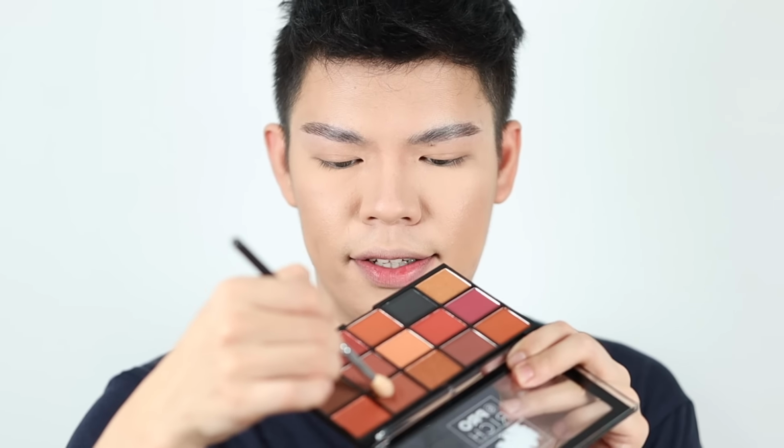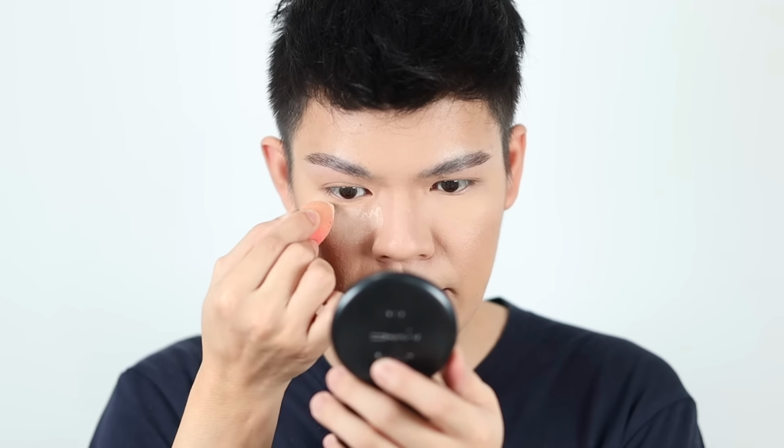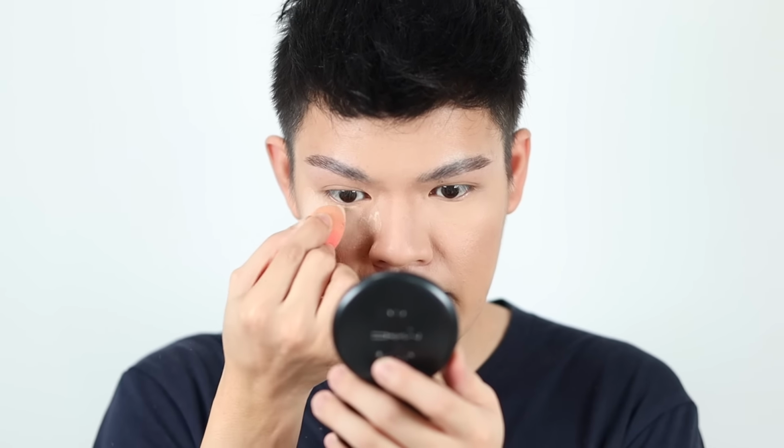Gawa lang ako ng basic and quick glam guys para mabilis nyo magaya. And for transition, ito yung shade na gagamitin natin. It's powdery, same sa old formula. Actually, you know what, maglagay tayo ng loose powder kasi ayoko masira yung base ko. Again guys, simpleng eye makeup lang yung gagawin ko so huwag kayo masyado mag-expect.